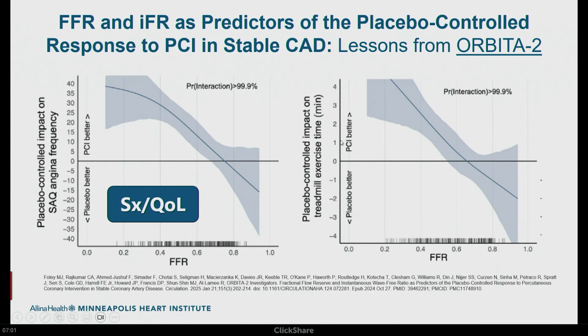And therefore, it really confirms that in patients that have significant ischemia, you improve symptoms and quality of life, which is what arguably we try to do in patients with stable ischemic heart disease.